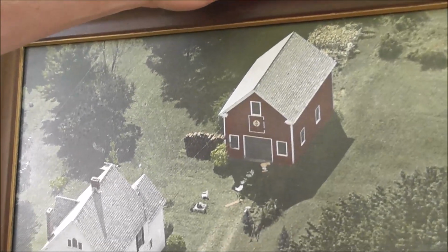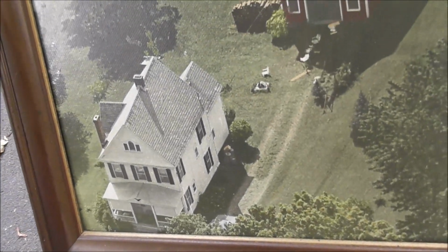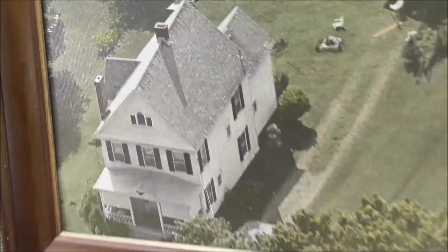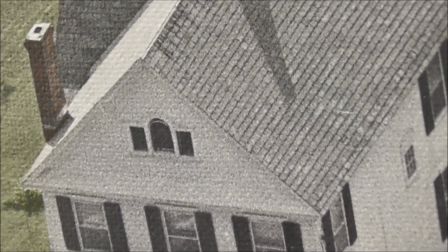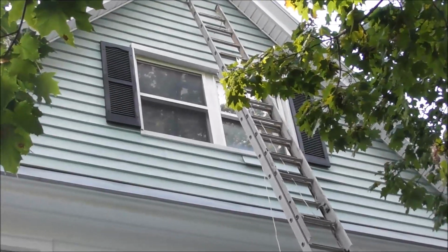When we bought our house, I asked them if they could leave this picture. It's from probably the 70s, and it's an aerial view of our house. You can see those 3 windows there, the arched window and the 2 next to it. And that quite clearly does not line up with what is there. I do not have the original windows right there. I wish I did, but I do not. But I do have some other nice looking old windows in the garage that will work for there.